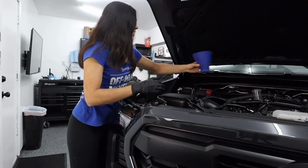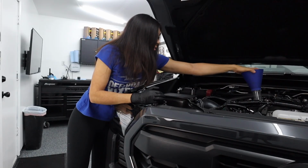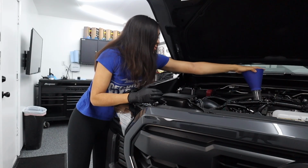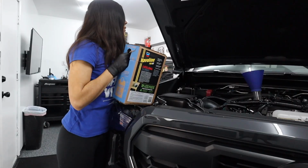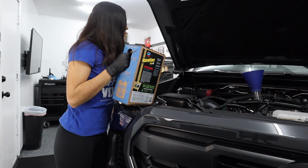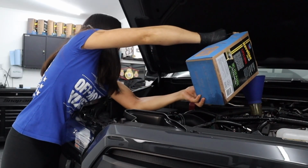Oh, yes. This is my Motivix oil funnel. Hold on, let me make sure I don't cross-thread this guy. So this is what I use on my Gen 3. Works for my Gen 4 too. All right, so this is gonna be a little bit of a longer reach. Hopefully we don't get oil everywhere, but sometimes you just gotta go. All right, nice.